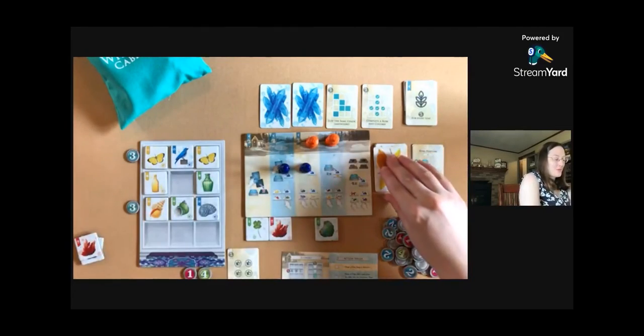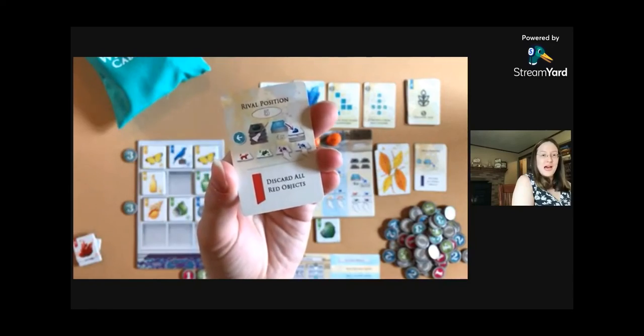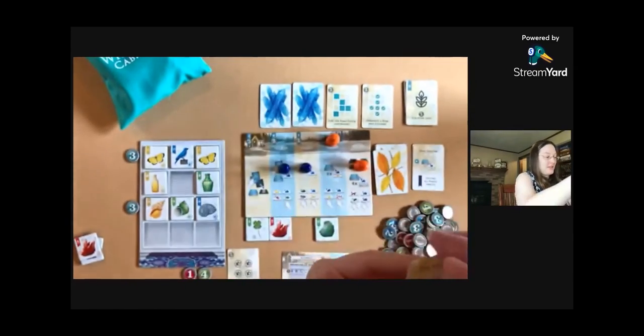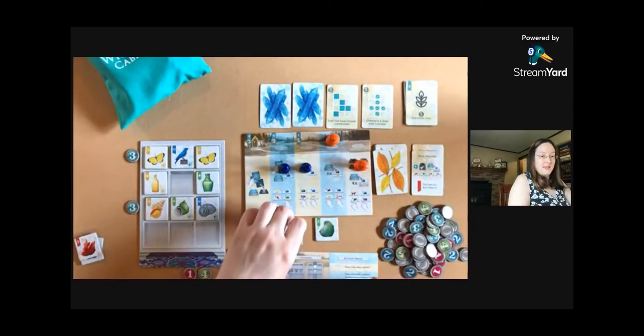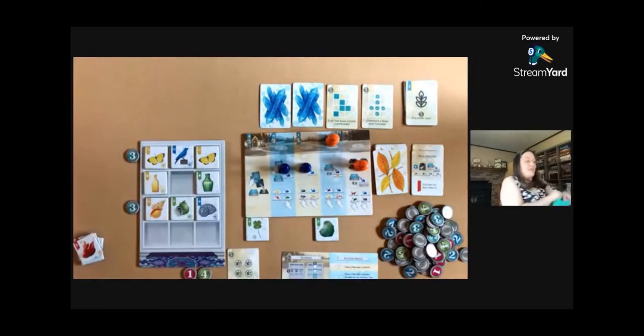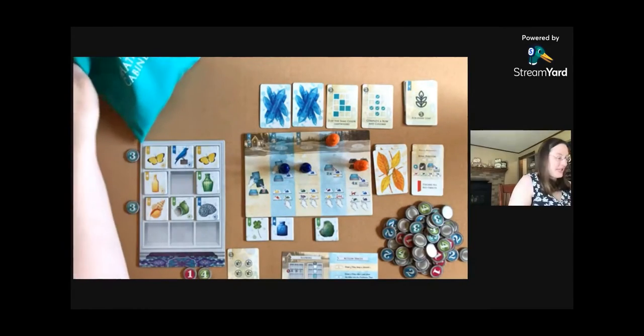Now the rival goes twice. So first up, they're going to try to go to position 5, fine by me. And they're going to discard all red objects, which will be this red gem out of there. And then the end of their turn, they add a new one out there for me to consider. A blue bottle, doesn't really help me.